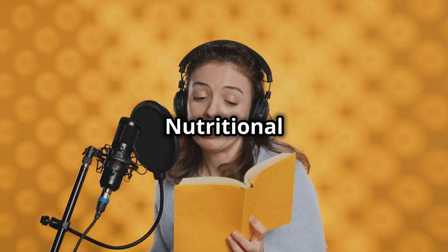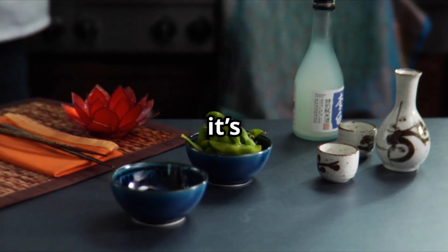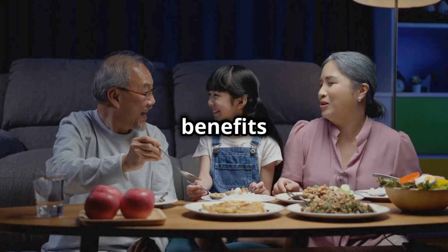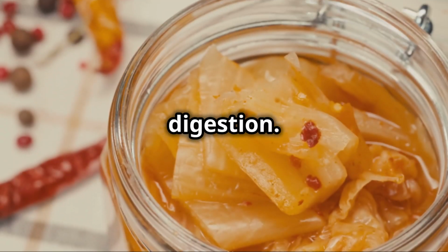Chapter 3. Nutritional benefits of Ginkgo Natto. Ginkgo Natto is not just a cultural treasure, it's a nutritional powerhouse. In this chapter, we'll delve into the numerous health benefits of incorporating Ginkgo Natto into your diet. First, let's talk about digestion.